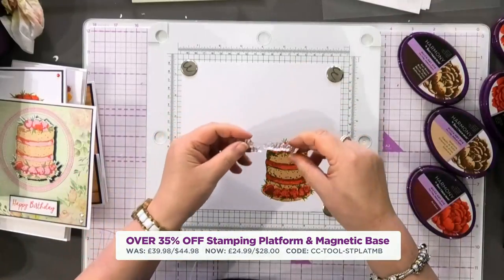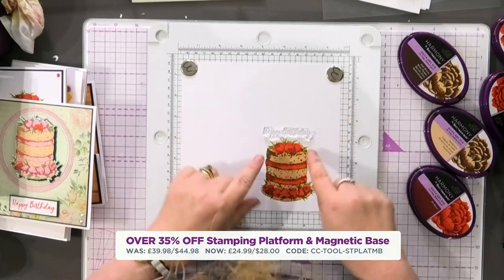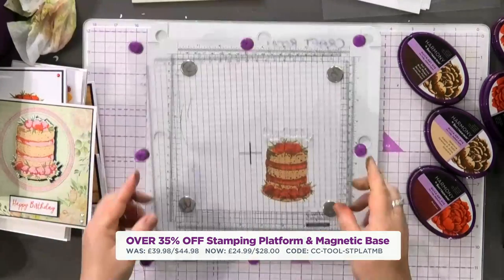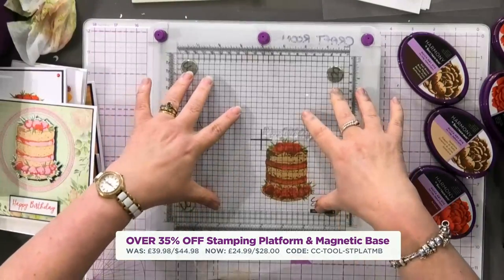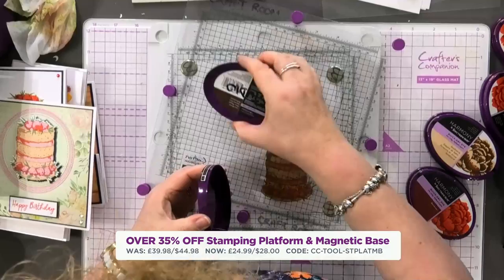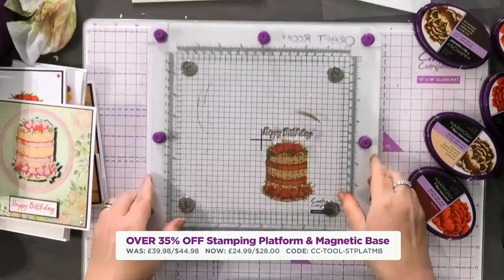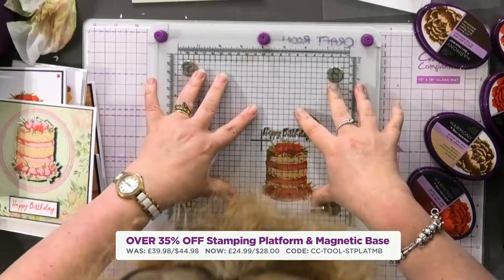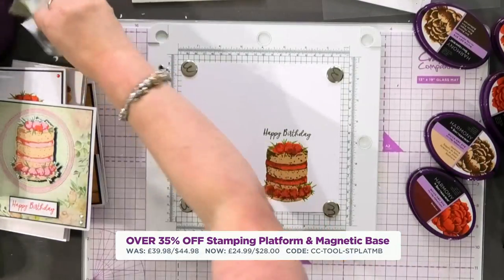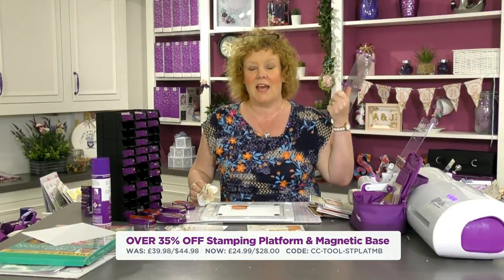Now, here I want to put happy birthday just above it. So look what I'm able to do. Line up where I want my stamp just above it. Take my platform, pick it up, ink it. Happy birthday. Pop the platform back, stamp it in the perfect position. Beautiful. So that is why your platform will revolutionise your stamping, because it's precise every single time.